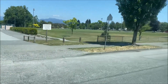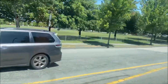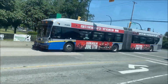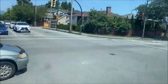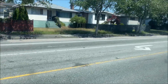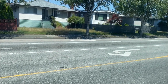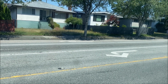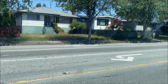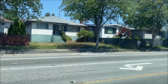So far this challenge is going pretty good. It's not actually hard, but the next episode is going to be a little bit harder. We're thinking about doing Richmond to Coquitlam. That's going to be quite harder because I don't know how to get to Coquitlam by bus. So yeah. Anyway, I'll update you when we get to Metrotown.